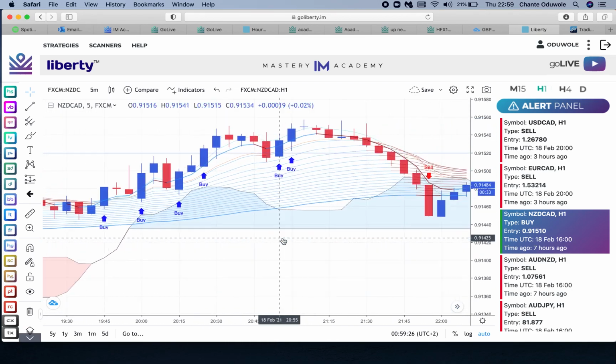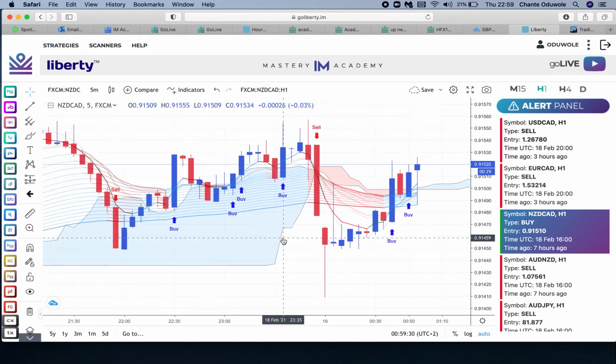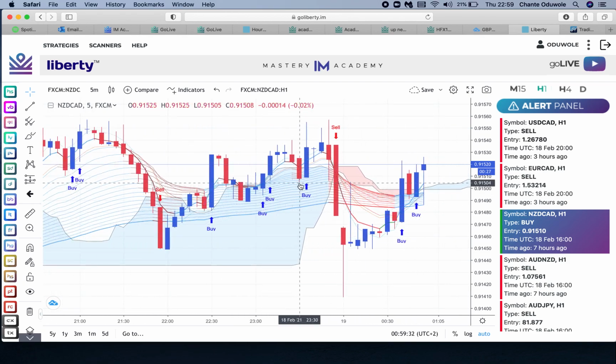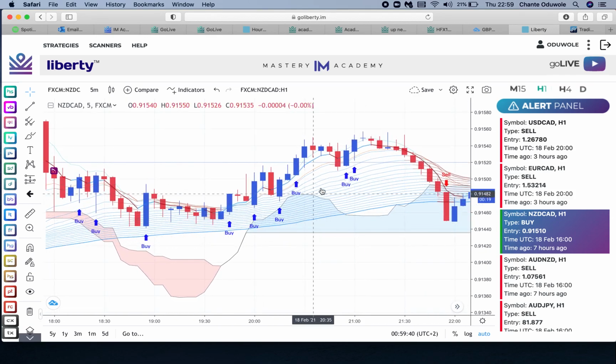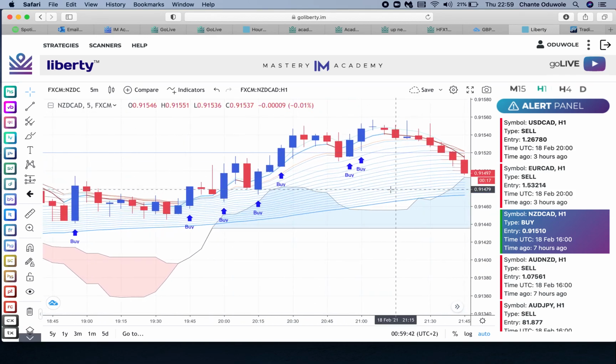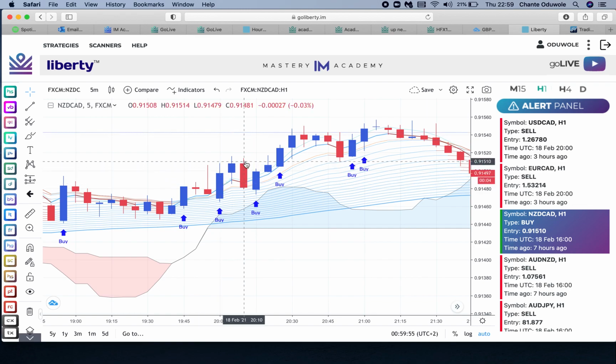So if I scroll to where price currently is, right, price is currently here. So when there's a blue cloud, you only want to buy. And when there's a red cloud, like here or here, you want price to be below the red cloud for a sell and above the blue cloud for a buy. So for example, you've gone in on this trade, okay, because you've got the blue cloud. You wait, okay, so you've gone in for 15 minutes, okay, so you've got 5, 10, 15.